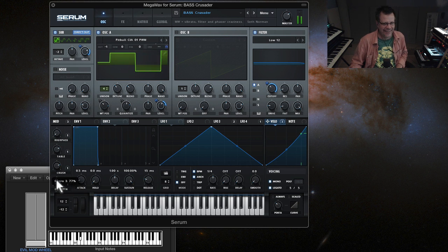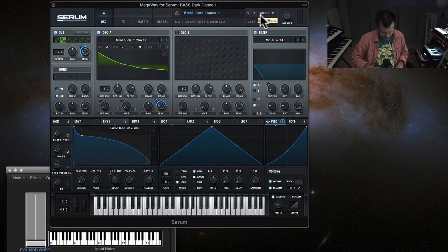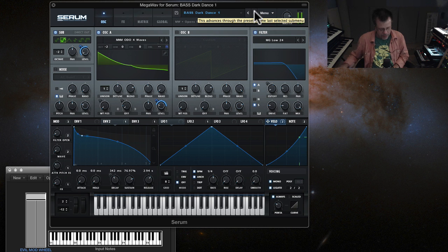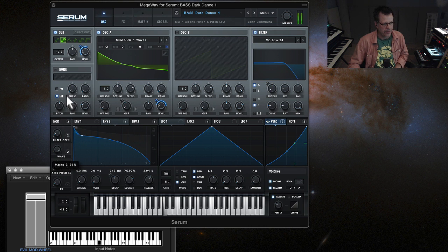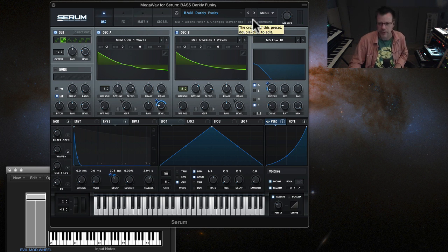It's so crushed. And that's because of right here, the quantizer, which is one of the real-time manipulation warping tools that are built into Serum. Okay, here's some dark ones. And you can go into the wave. Some of these dark ones you won't hear on Spall's computer speakers, of course.